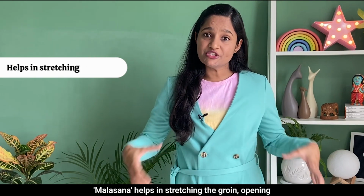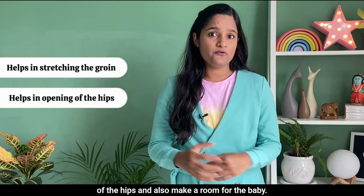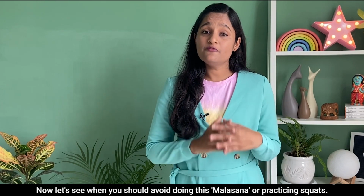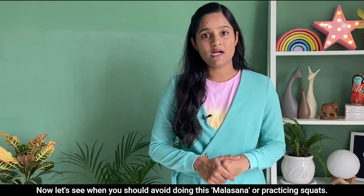Malasana helps in stretching the groin, opening of the hips, and also makes room for the baby. It also helps in easing the childbirth process to some extent. Now let's see when you should avoid doing this Malasana or practicing squats.